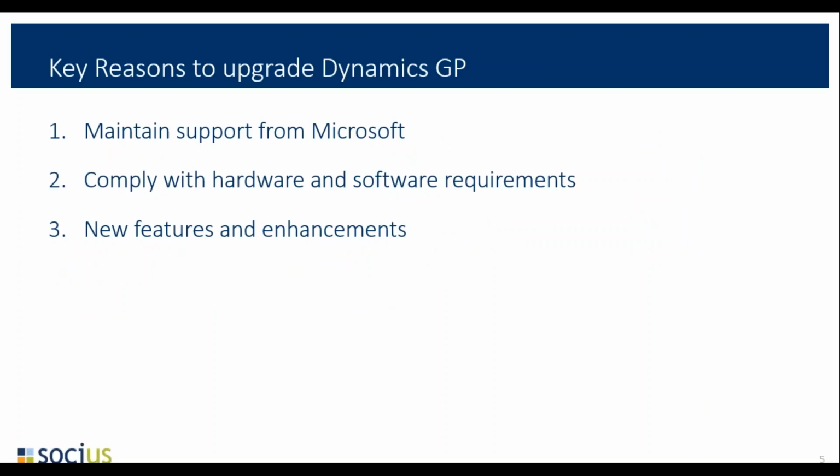There are probably several reasons why your organizations have explored or discussed whether or not to upgrade Dynamics GP, and also when to upgrade Dynamics GP. Reasons include new features, better performance or support, etc. But what it really boils down to is three key reasons. The first is to maintain support from Microsoft. The second is being able to comply with the hardware and software requirements within your IT infrastructure. And the third, last but not least, is taking advantage of the new features and enhancements of the current version of Dynamics GP. We'll talk about all three in detail.